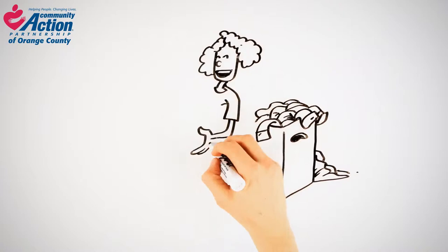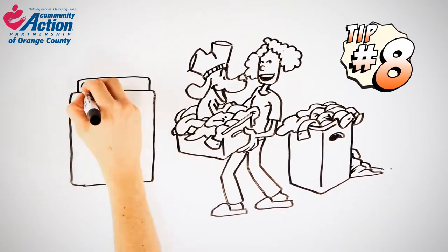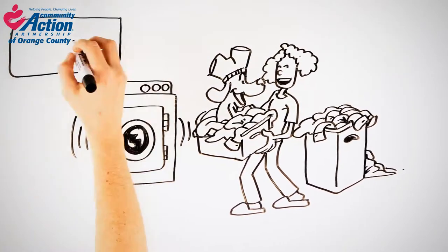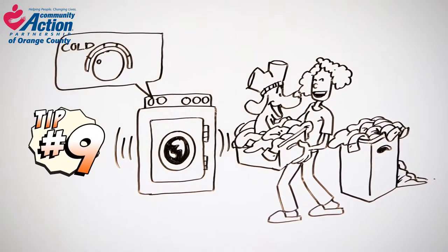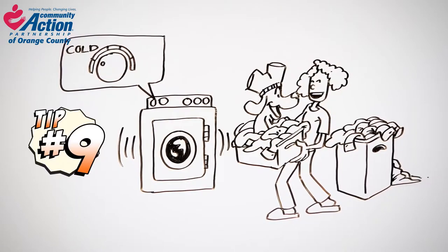Laundry piling up? Good for you. Washing full loads is the way to go. The washer fills up with water whether it has a single item or a full load. Use the cold water setting. You won't have to pay for heating the water too. Only use hot water for very dirty clothes.